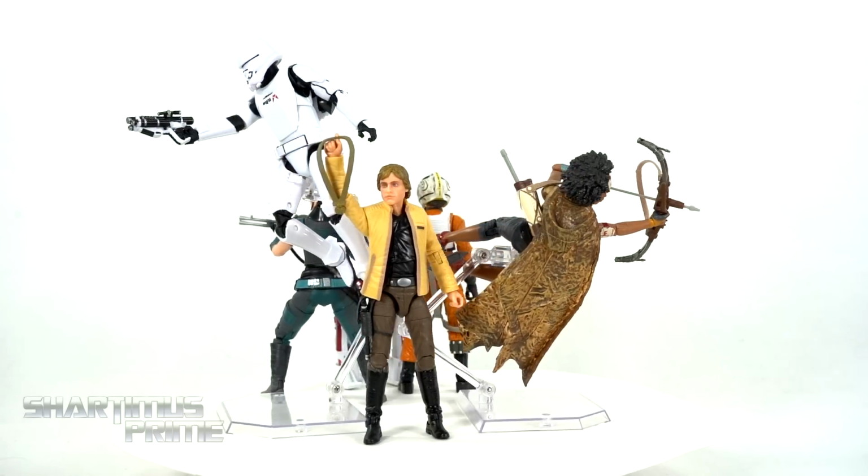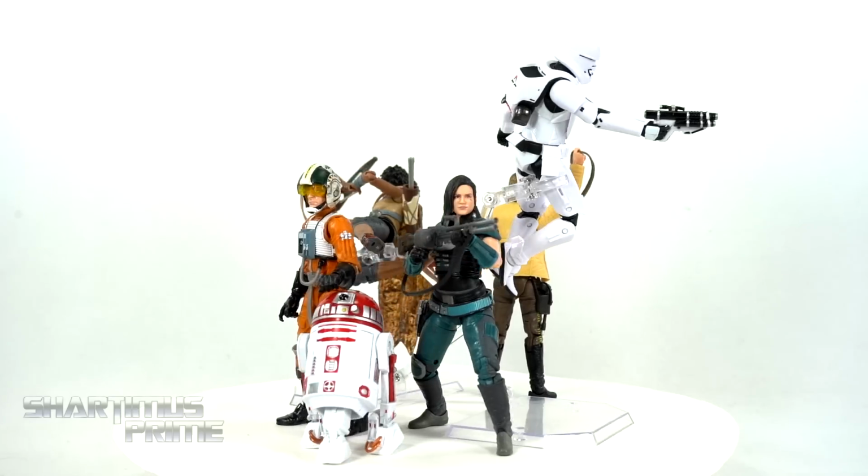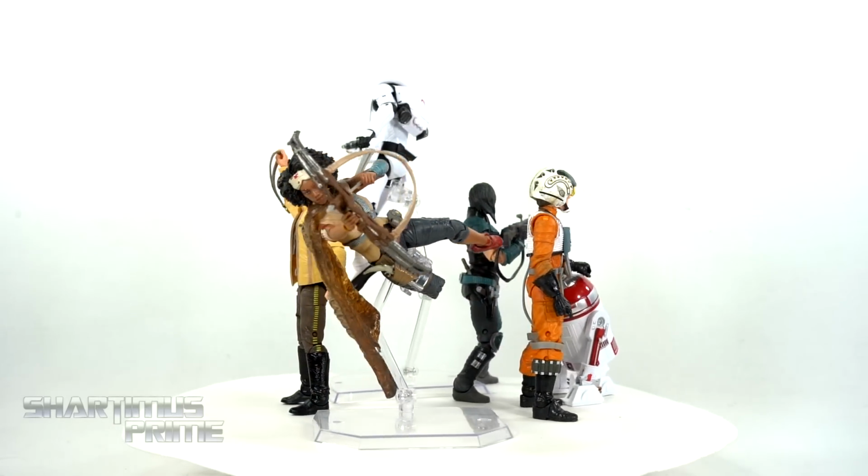So this actually came out to being a very good wave. Of course, the R2A3 isn't part of it. I just had to throw him in there. But yeah, I really like this wave a lot, man. So I am going to rank these from least favorite to favorite.